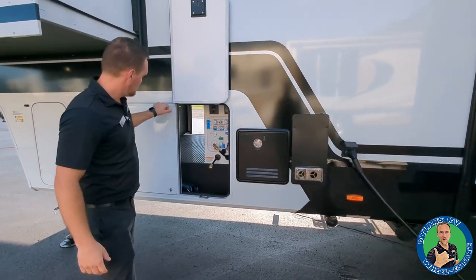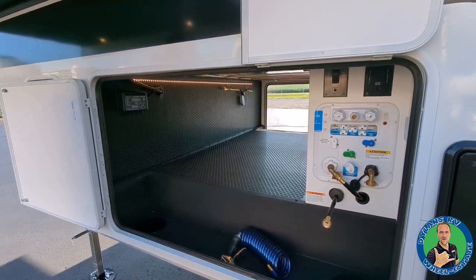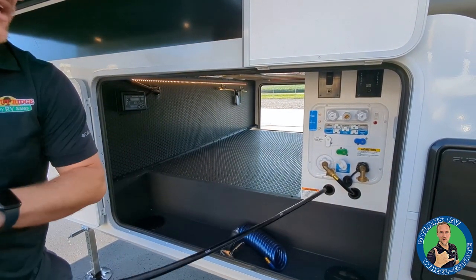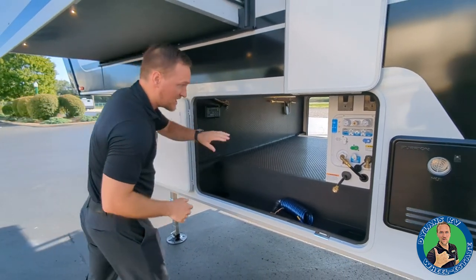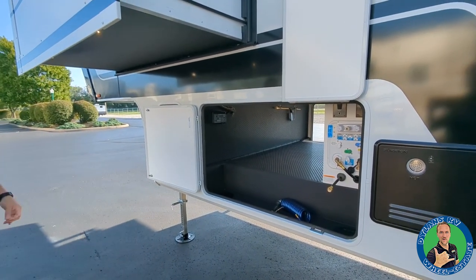And then on this side, here's your wet bath, wet bay, that type area. You have a pull hose through here, it's 30 feet. You have an outside shower. All of your abilities to be able to access that. You have electric dump valves. That's amazing on there. So no more pull handles or anything like that.